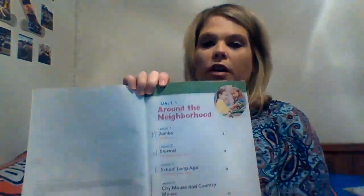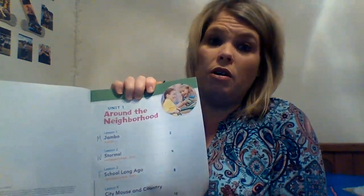I'm going to open up to the table of contents. Okay, looks just like this. It says Unit 1, Around the Neighborhood. Lesson 1. I put an M out to the side because on Monday, our lesson 1 is going to be about a poem called Jambo. Lesson 2, we're going to read on Wednesday. We're going to read about storms, and we've been having lots of those. So I know you already know a lot about storms. It is an informational text, which is going to teach us something maybe that you don't know about storms. Lesson 3 on Friday talks about school long ago, and things looked a lot different when your parents and your grandparents and your great-grandparents went to school. So we're going to take a look at that.